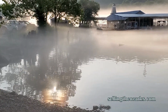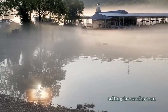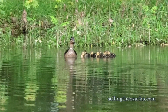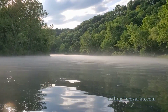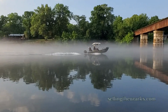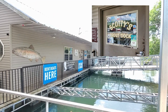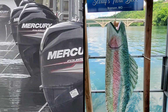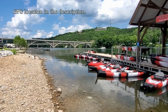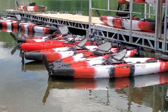Mornings are amazing on Lake Taneycomo. The fog sits on the cold water as the sun rises and the wildlife wakes to a new day. The smell of bacon frying on a cast iron skillet fills the air as early risers prepare for a fun-filled day. If you need to rent a boat, Scotty's Trout Dock has many available. Soft drinks, bait, tackle, and a place to show off your catch can all be found at Scotty's Trout Dock. They also have kayaks available to rent too.